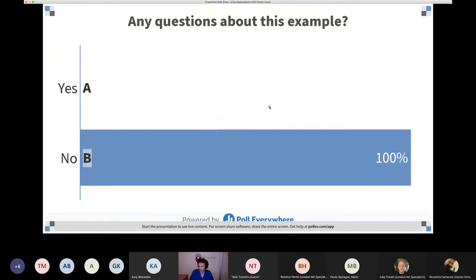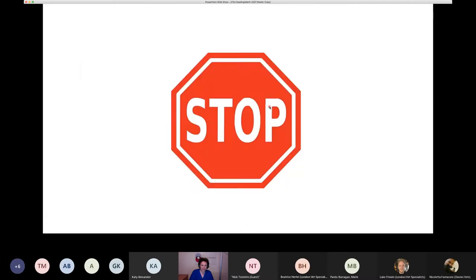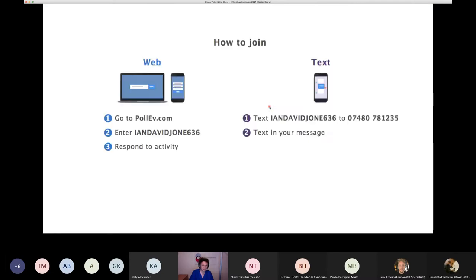Yeah, so 100% of you that responded, that's five people, have no questions about this example, which is great. I could hear the faint voice of B in the background asking if I could share the login details again. Yeah, absolutely. So just look back to the start. So those are the login details. In order to log in, you need to go to paulev.com and then enter in my username, which is Ian David Juni, missing the S636. Like I said, at various points during this evening's presentation, you will see some questions appear, and then you guys can respond to them. All right.